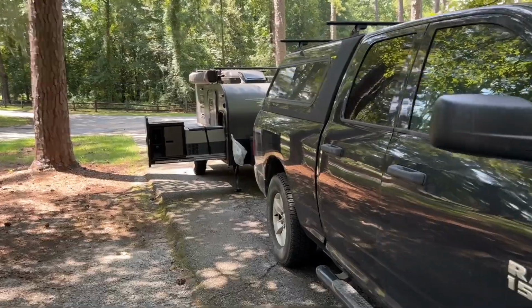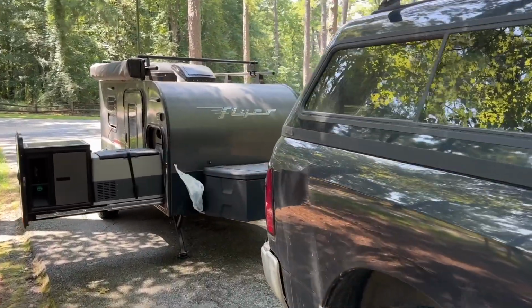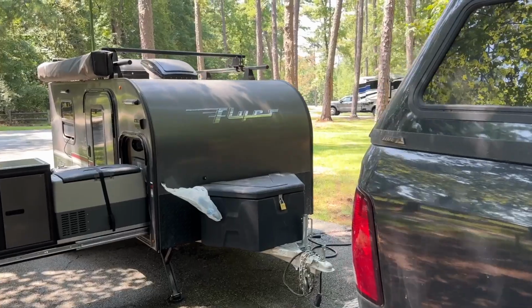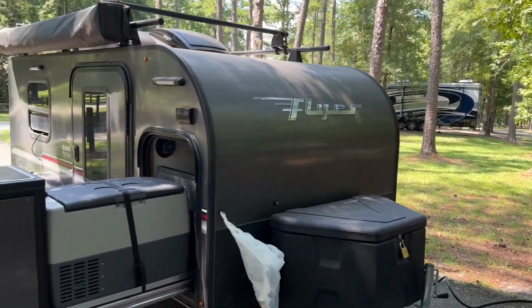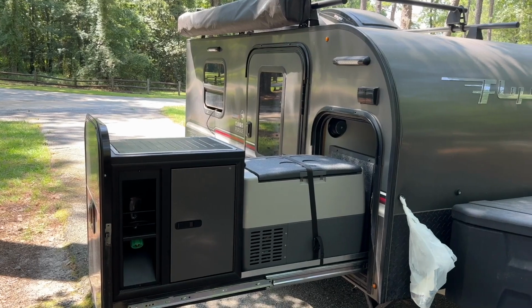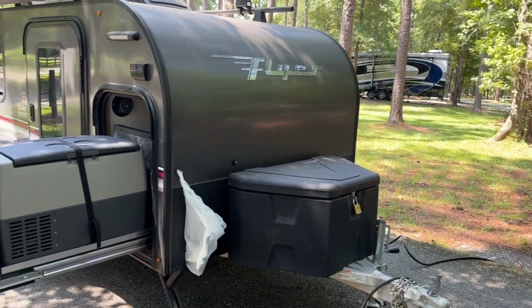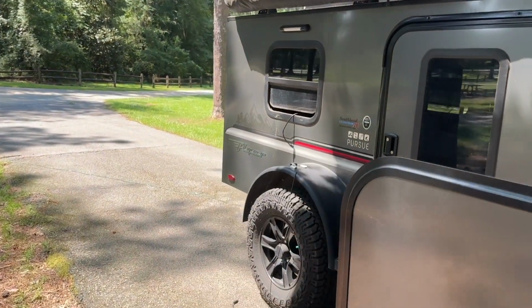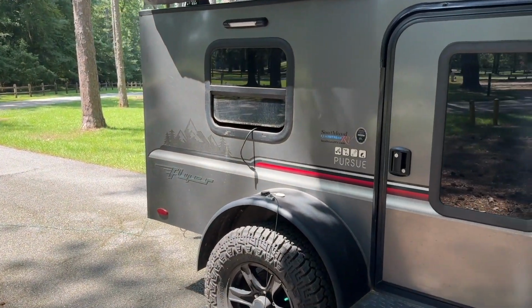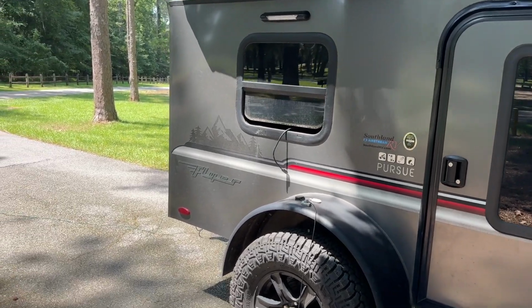I got here a little after 2, and it's now right around a little after 3, and I'm ready to operate. It takes me less than an hour from the time I hit the welcome station, the guest check-in, to operating. So I wanted to show you the outside setup, and then I'll show you the inside setup. I'm letting my camper cool down a little bit before I show you the inside, because I can't run the air conditioner and talk to you at the same time.